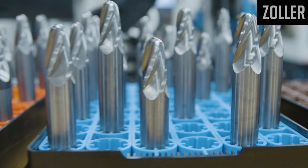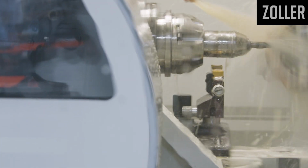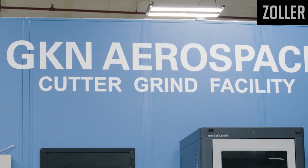We can take either a tool that's already out there or something from scratch and tweak it as many times as we want within a few days. If someone comes in here, it could be in half an hour and they have a tool. There's no more machines down waiting for tools. There's no more meetings going over repairs. It's just, hey, come to Cutter Grind, tell them what you need, you'll have it today.